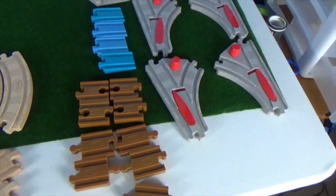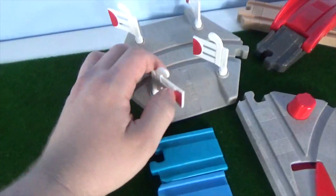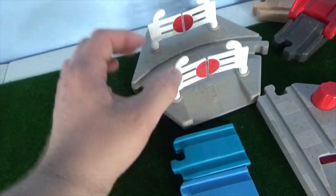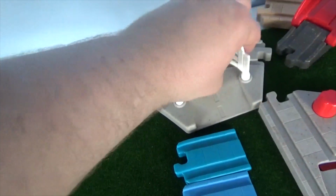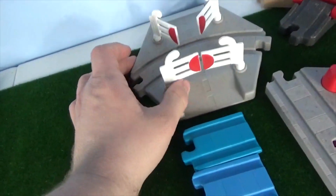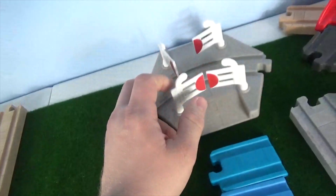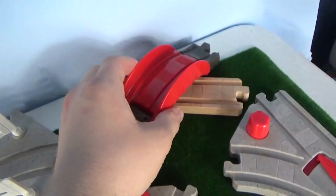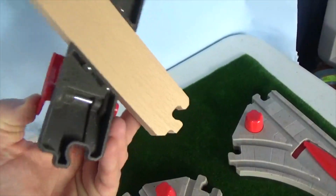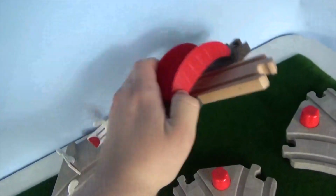And here are some different oddballs. You've got the crossing, which I did a pretty fun shot with in the third episode of Thomas crashing through the gates, and I really liked that shot. And it's fully plastic, there's no wood at all. Then you have the drawbridge, a tiny one, that came with one piece of wood that I think is stapled to it.